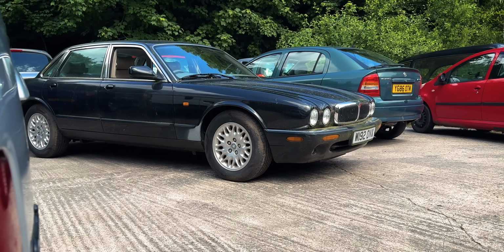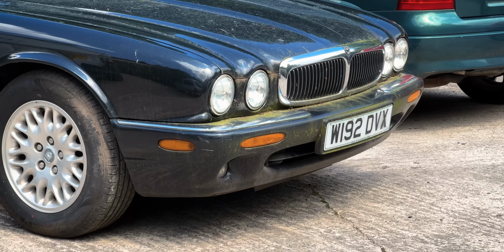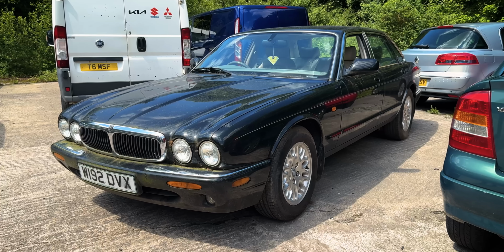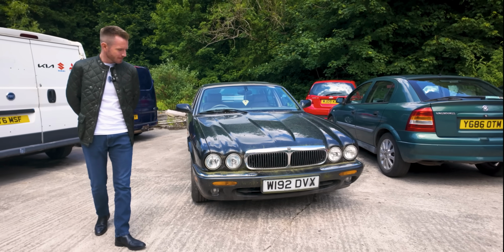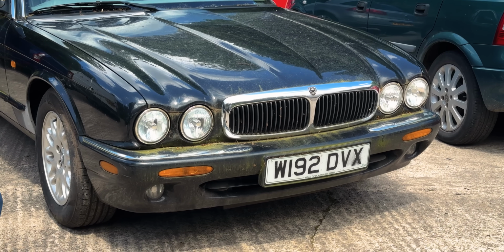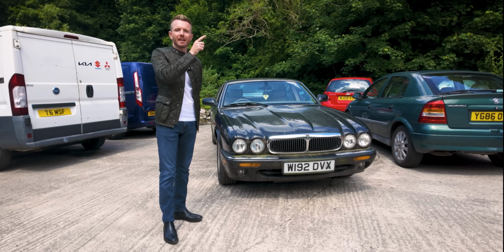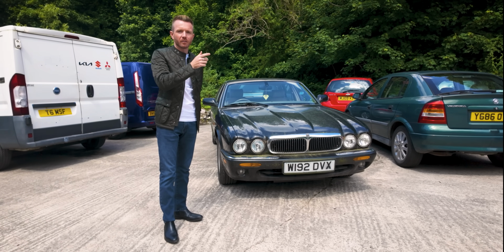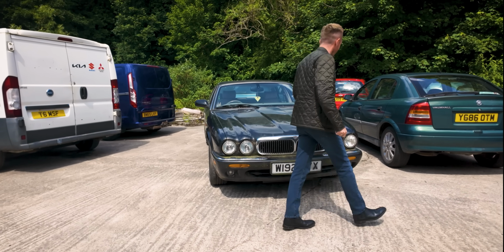Well, here it is. It's not quite finished yet, as you can see. This one has taken an awful lot of patience, money and time. If you remember when we last spoke, it was parked over in that car park because I'd had to get it transported there as it was a non-runner. We got to the bottom of that in the end. Let me show you what it was.